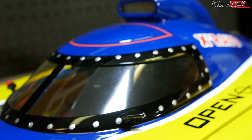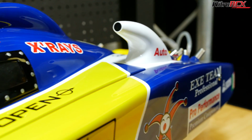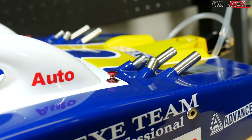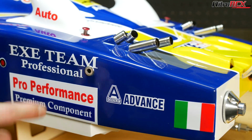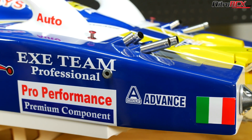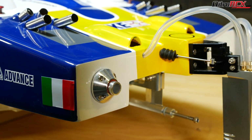You also have your supercharger intake on the top. Also have other intakes on the side right here. And notice these aluminum exhausts on the back of that boat. You have some aluminum quick release tabs to release that. We'll show you guys how that works in a second. On the side right here, you have your water cooling exit. On the back right here, this beautiful piece is the exhaust for that gas powered motor.